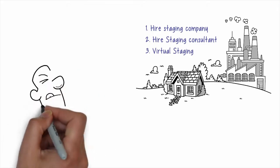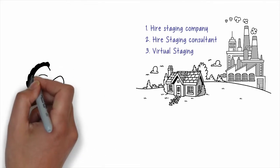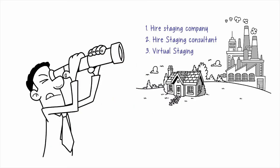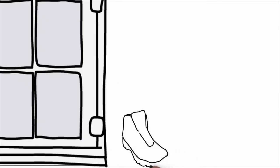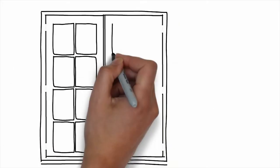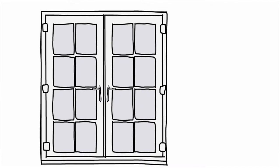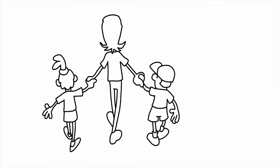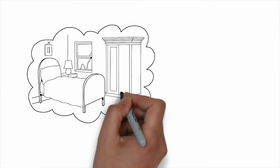Once the staging is complete and you've got your camera gear, you're ready to do the walkthrough of the house. Even with professional staging, you still need to do these things. Remove shoes. Open and close doors when you want to isolate a room or hide distractions. Check for signs of children and large pets like dogs, cats, birds, or dragons. And place all traces in the pantry or a closet where you won't be shooting.